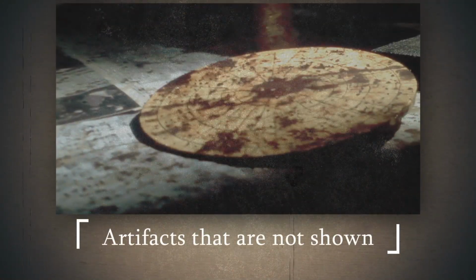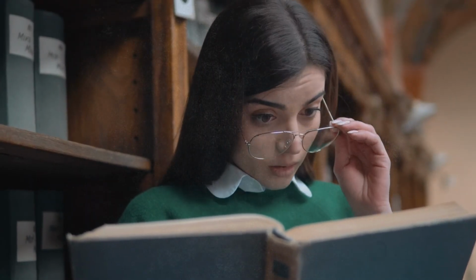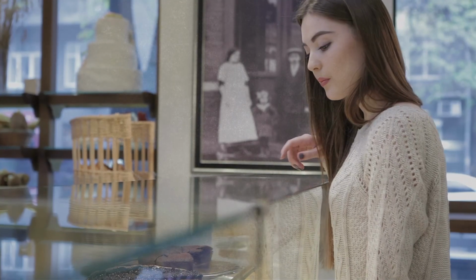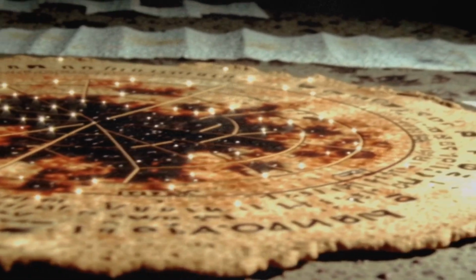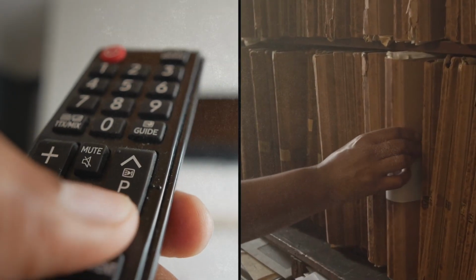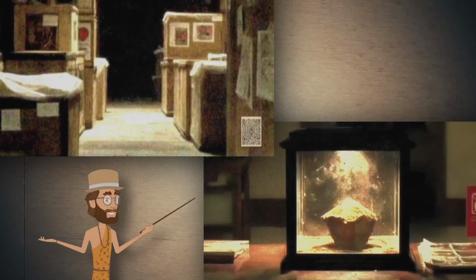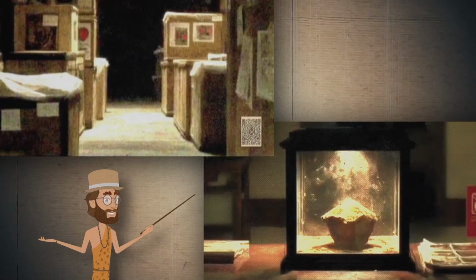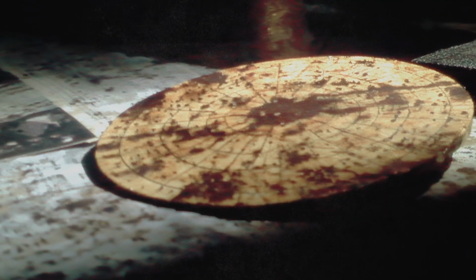Artifacts that are not shown. You will be surprised, but not all archaeological finds reach museum display cases. Some disappear even before official documentation. They are not written about in press releases, they are not shown on TV, they are not even included in scientific catalogs. They are either lost or hidden, sometimes by order from above, sometimes to avoid problems, and sometimes because no one wants to explain what it is.